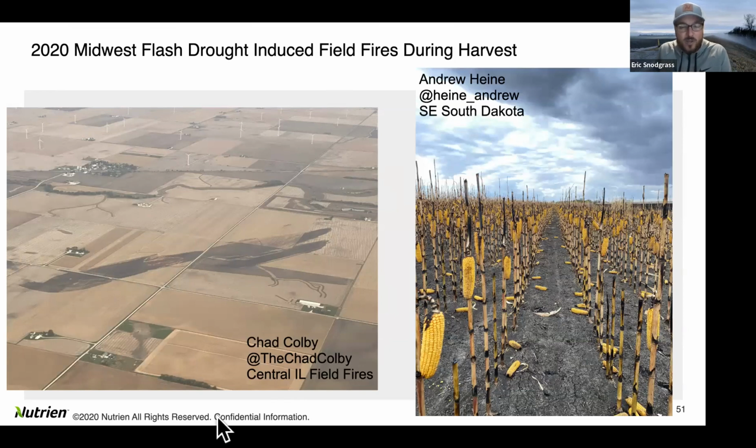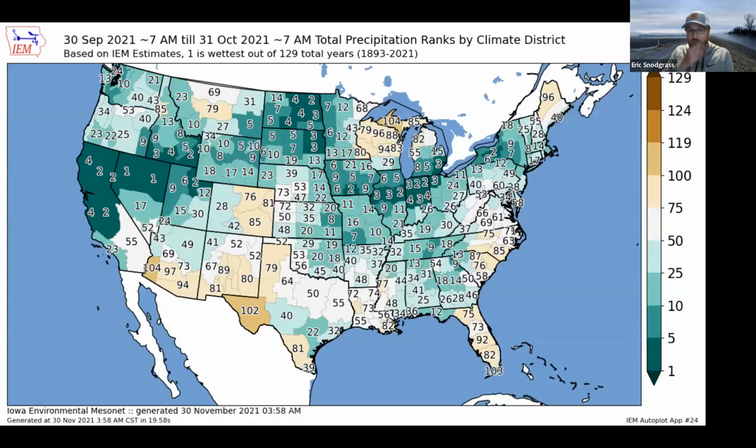The fire went ripping through under those dry conditions, just leaving some of the ears of corn hanging. By the way, he did harvest that. And reported that that was some of the lowest moisture corn he's ever harvested. So I don't think any of us would be surprised to hear that.